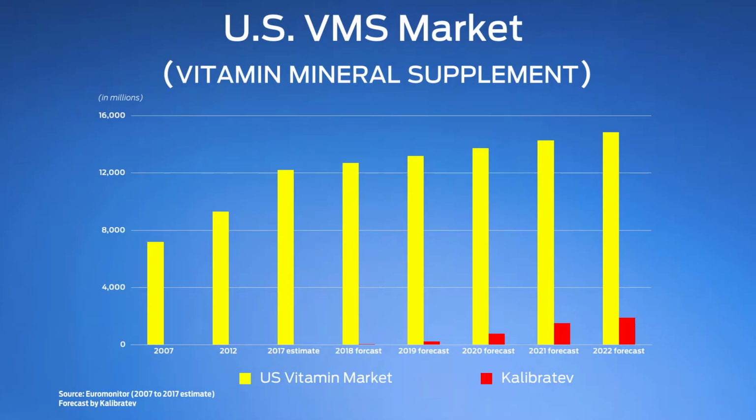The current VMS market in the US is about $12 billion and growing at 3 to 4% per annum. Our forecasts are based on assumptions that Calibrate V will capture about 10% of the market within 5 years. While not highly disruptive, this does suggest a modest capture of the current market.